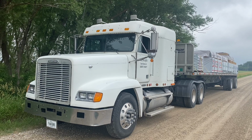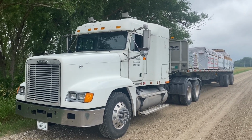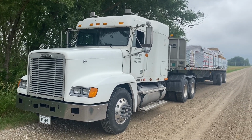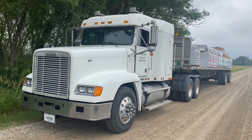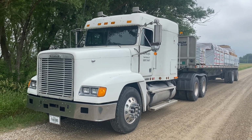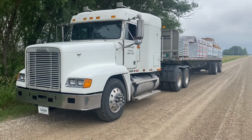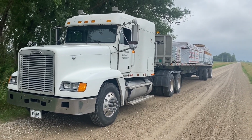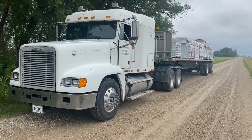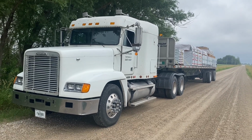A little bit about it. Like I said, it's a 1998. It's got a Cat 3406E under the hood. It is a 120, not a 112. That's important because then you can get the 3406E in it rather than the smaller Cats. It's got a 13 speed and 370 rears. The 370 rears is something that I would change, but the 13 speed and the Cat, nope, I love it.